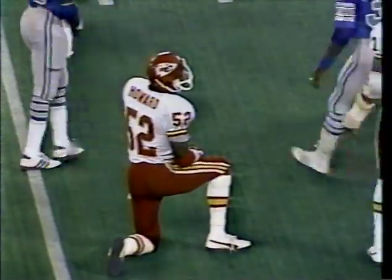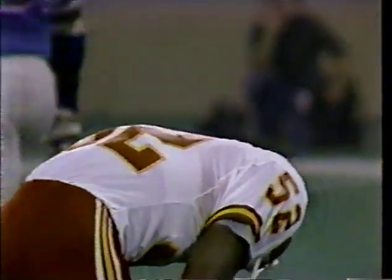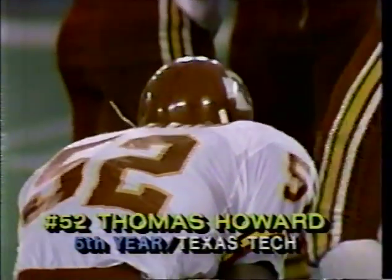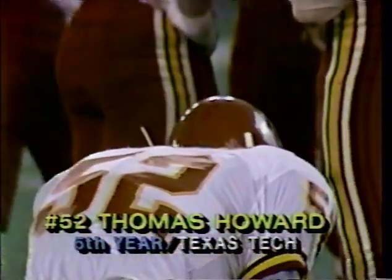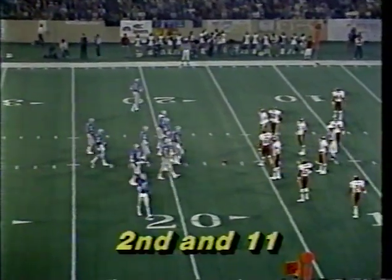Thomas Howard from Texas Tech made the tackle. He was quite a hurdler in high school. In fact, as a senior, had a 13.7 in the 120 highs. That was the best in the nation. And here he is at 6'2", 215 playing in the NFL. So he's big and he can run. Billy Sims back in for the Lions. Early in the second quarter, the game is tied at 7.